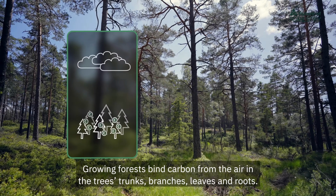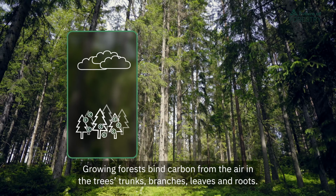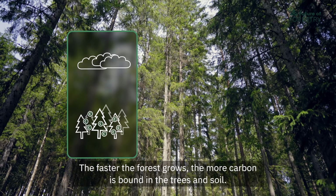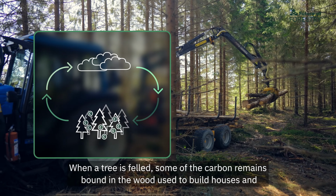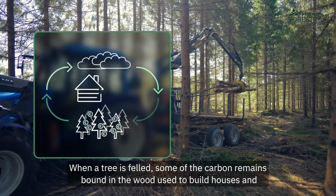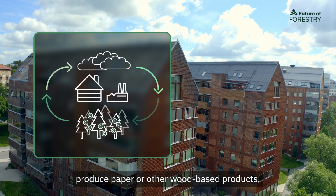Growing forests bind carbon from the air in the tree's trunks, branches, leaves, and roots. The faster the forest grows, the more carbon is bound in the trees and soil. When a tree is felled, some of the carbon remains bound in the wood, used to build houses and produce paper or other wood-based products.